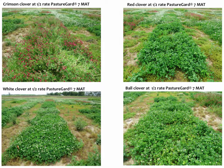Now these pictures show crimson, red, white, and ball clover at a half rate of pasture guard. This is 7 months after treatment. So you can see that even at the highest rate of pasture guard, we had no significant stand loss or injury.